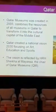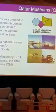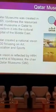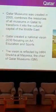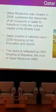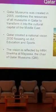Here you can see in the pictures the openings of each of the museums under Qatar Museum Authority. So in 2008, you had the Museum of Islamic Art opening. In 2010, Mathaf, which is the Museum of Modern Arab Art. And then we're really excited for 2019, next year, the National Museum of Qatar is going to be opening, and the Sports Museum will also open.